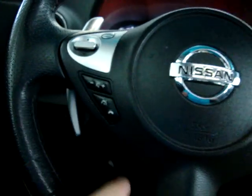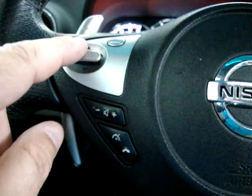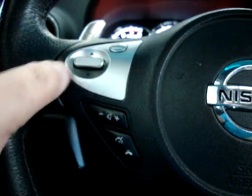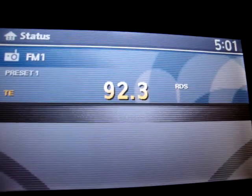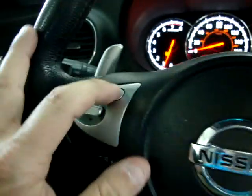Alright, over here you can answer your phone. This is for your Bluetooth to hang up and pick up the phone. This is to navigate about your preset stations, okay? You tap here, you'll see it goes to the preset stations here. These are the ones that were saved by the previous owner. And the source moves you from AM to FM to satellite.